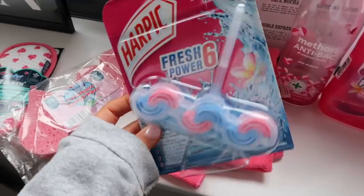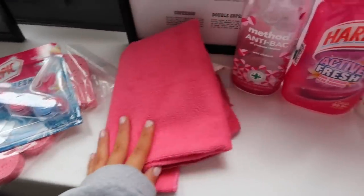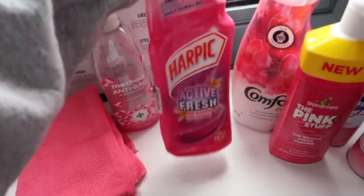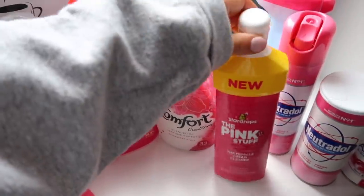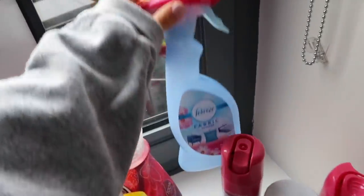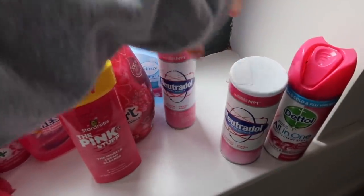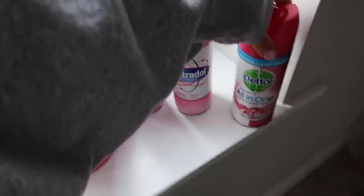We've got a Harpic Fresh Power. We've got a microfiber cloth. We've got some Method antibacterial. This is like non-toxic. We've got the Harpic Active Fresh. Some Comfort Creations. I think this is in like Strawberry and Lily. It's my fave. The Pink Stuff Miracle Cleaner. We've got some Febreze, a pink one. And then we've got some Nutrodol Air Freshener. This is like bin and carpet deodorizer. And then also a Dettol spray.